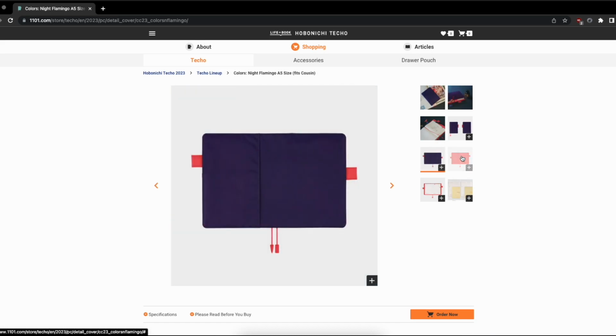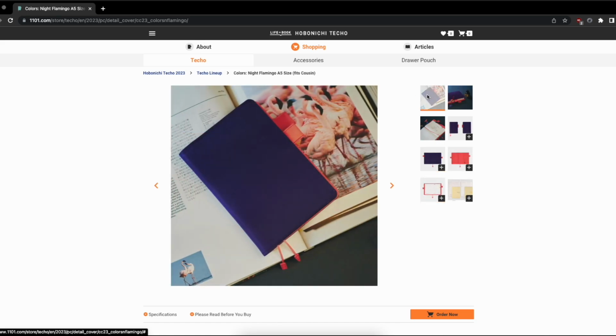Anyway, I love this. I think if the colors were reversed and that really bright coral was on the outside and the purple was on the inside, I'd hate this. I don't think I'd like it at all, but the way that it's put together, it's stunning. So this is definitely going on the list as well as something I would heavily consider buying.